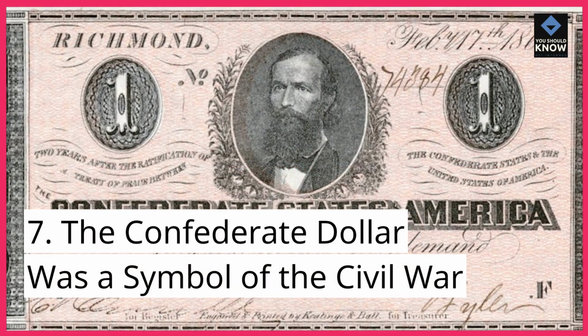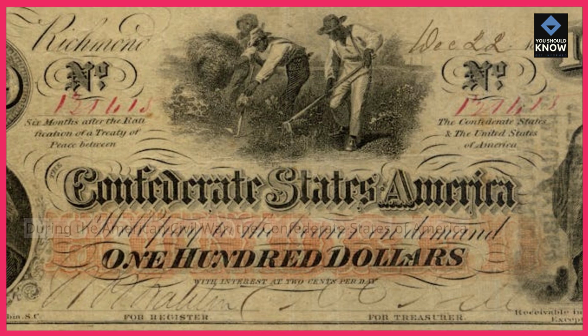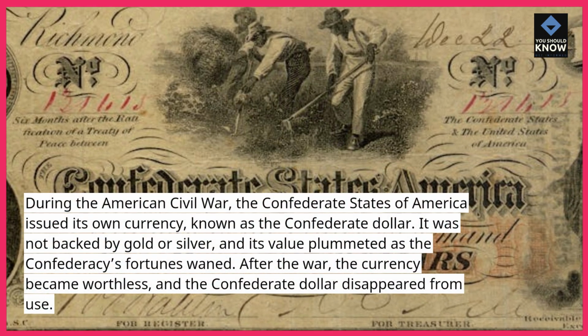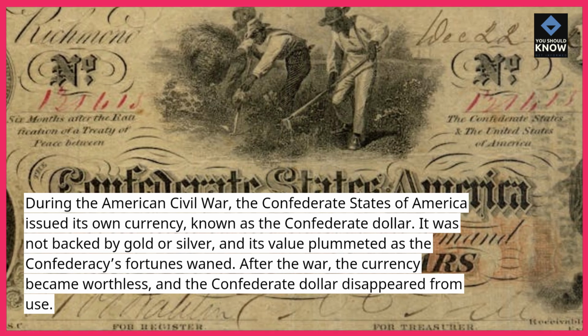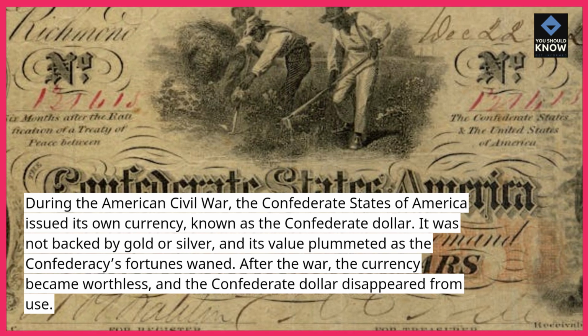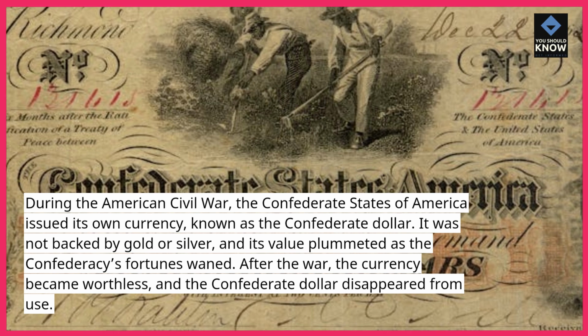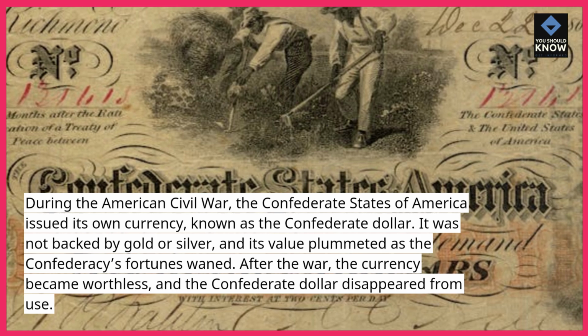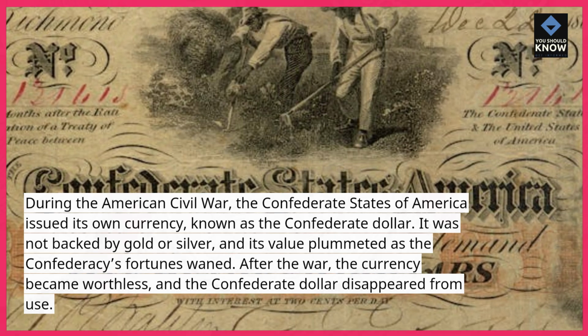7. The Confederate dollar was a symbol of the Civil War. During the American Civil War, the Confederate States of America issued its own currency, known as the Confederate dollar. It was not backed by gold or silver, and its value plummeted as the Confederacy's fortunes waned. After the war, the currency became worthless, and the Confederate dollar disappeared from use.